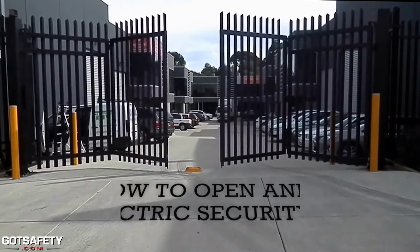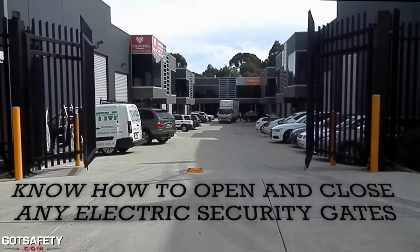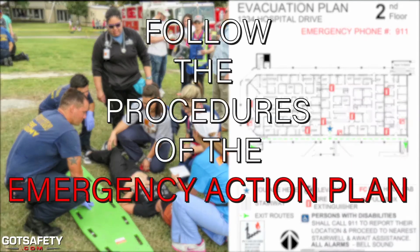Employees should know how to open and close any electric security gates. Become familiar with and follow.